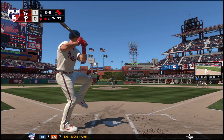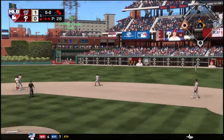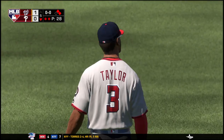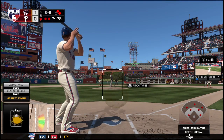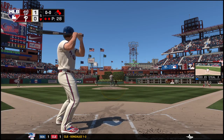He's set, and the pitch. Fly ball out to straightaway right. Taylor is there, and he makes the catch for the second out. So it's first and second with 2 men gone. And that'll bring up the pitcher, Jake Arrieta. Trying to hold the lead.